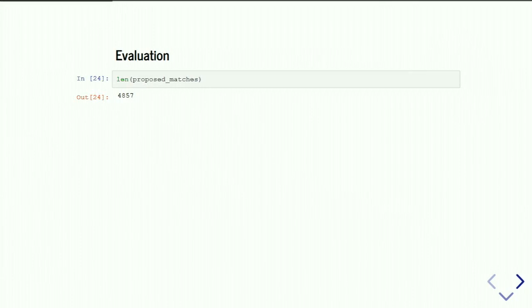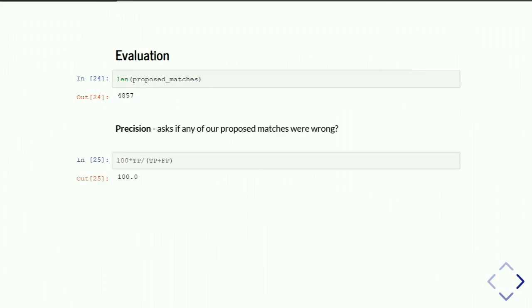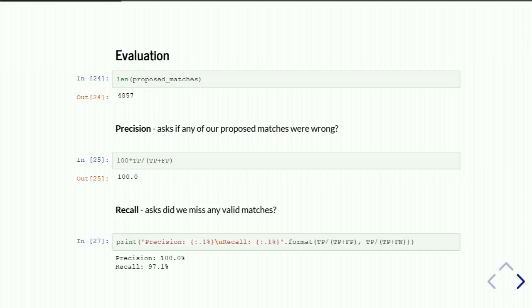So there are 2 metrics that are of interest here. One is precision, which asks how many of our proposed matches were wrong. So of those 4,800, were any of them a link between people that weren't the same entity? And in this case, no, we got that perfectly right. We had perfect precision. Recall asks, did we miss any?